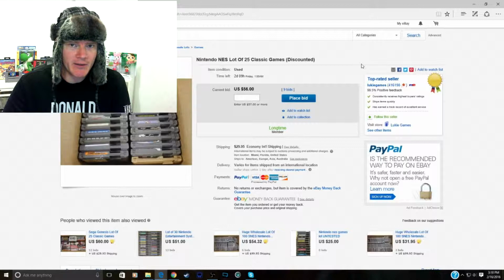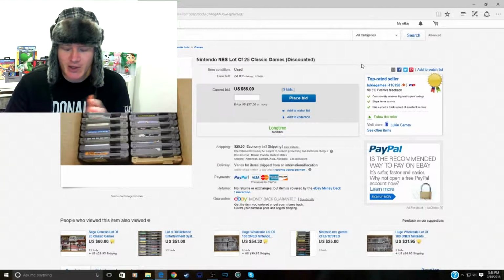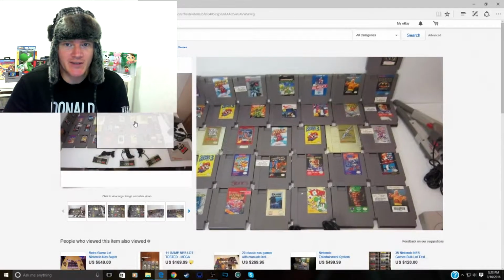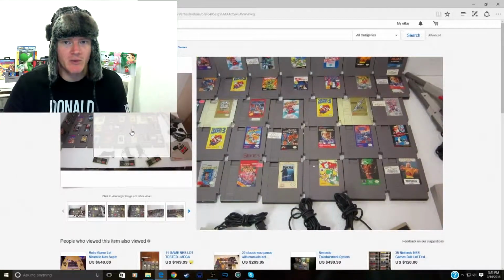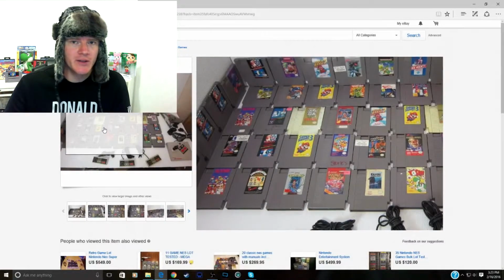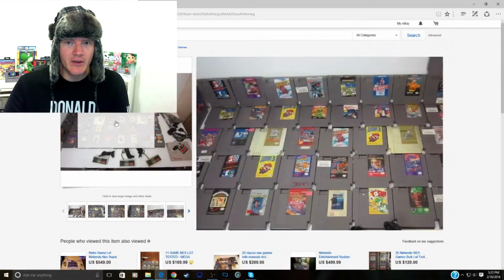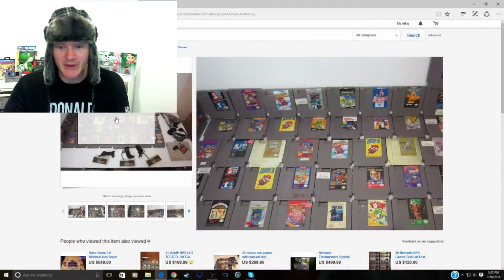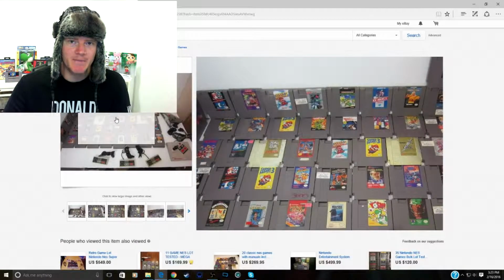Now granted, you're paying like $1 something to $2 a game, but you don't know what it is. There could be 50 Madden 64s in there, or there could be like 72 Hello Kitties. You don't know. You have no clue what's in these boxes. So, is it worth the risk to start doing this or not? To buy these big lots where you have no idea what's inside? Is it worth it? That's up to you.